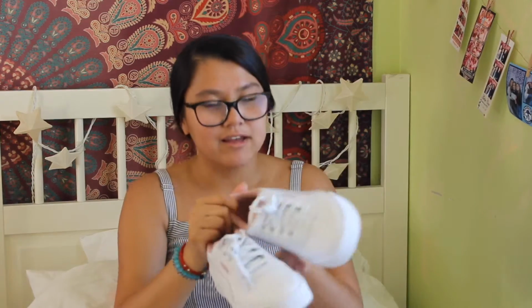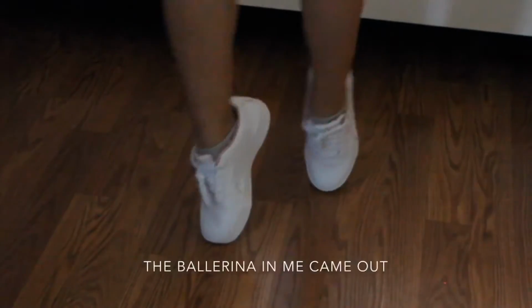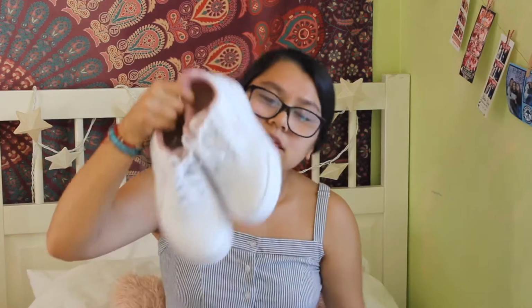The next thing I got, oh my god, it's so funny. I saw these in the kids section because you know I fit into kids shoes. They're just pink on the inside. The little Puma thingy. It's pink. So yeah, they're real cute.